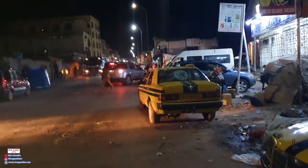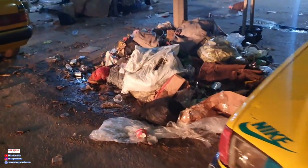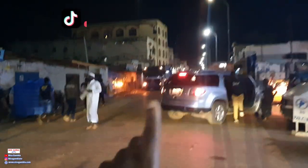Okay, so I'll be moving. You can see all this garbage has been packed at the corners. It's like market people, when they close, they gather their garbage around, and then KMC is going to come and clear this. As I'm going around, I see a big vehicle over there. You can see this vehicle, it's from KMC. They are trying to clean the environment.